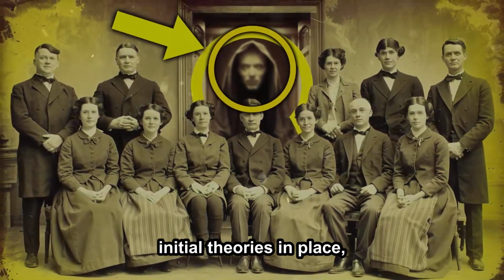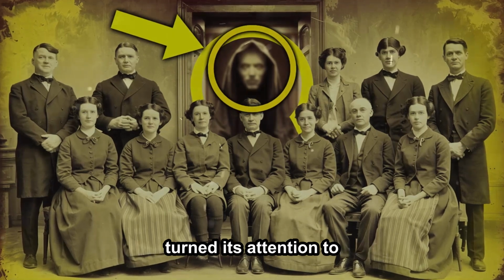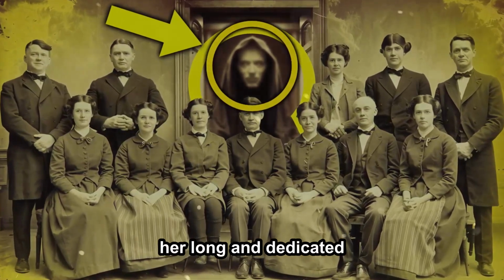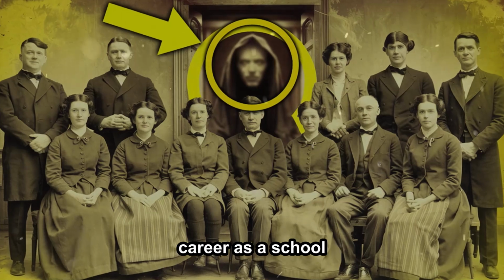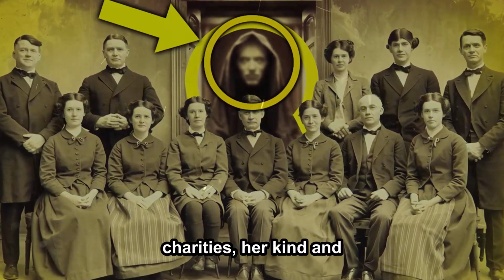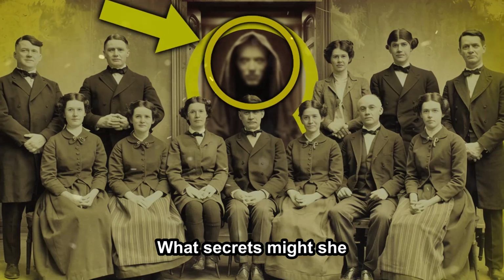With the initial theories in place, the Havenwood Historical Society turned its attention to Margaret Bell herself. They knew a lot about her public life, her long and dedicated career as a schoolteacher, her involvement in local charities, her kind and generous nature. But what about her personal life? What secrets might she have held?